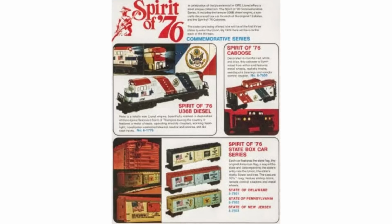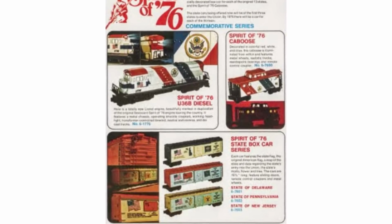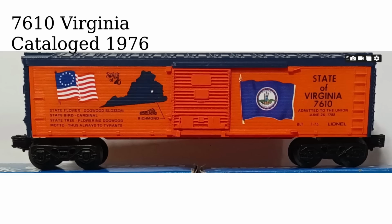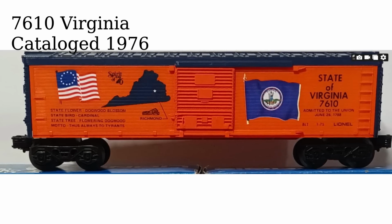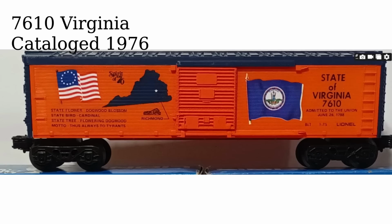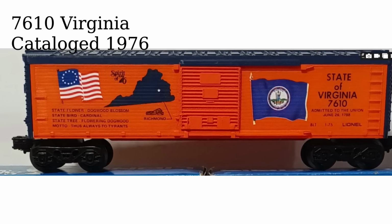In 7th place is the only car from the highly collectible Spirit of 76 13-car set to make our list, the number 7610 State of Virginia car. There is a story in the collecting community that the rarity of this car is due in part to the government of the state of Virginia purchasing many of the cars as gifts for state officials and dignitaries.